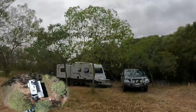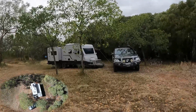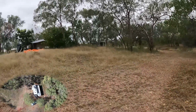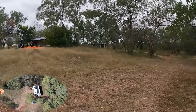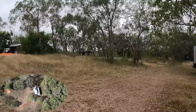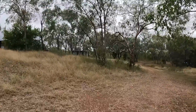We're set up now at Flat Creek Station. It's a bit late in the afternoon from when I talked to you last, but we picked a nice little spot down here amongst the trees. There's miles of places to camp. People are camped up behind this camp here, up on the ridge. Over there, you should be able to see them. Over there is the couple of showers and the toilet.